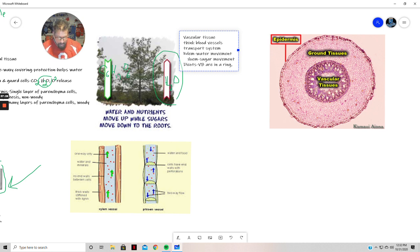And these are most flowering plants. Monocots. Monocots, their VB, vascular bundles, are scattered around. They're just scattered around. And again, we'll look at a picture of that here shortly. There should be one below that, the picture of the two vessels down there. And these are your grass-like plants.